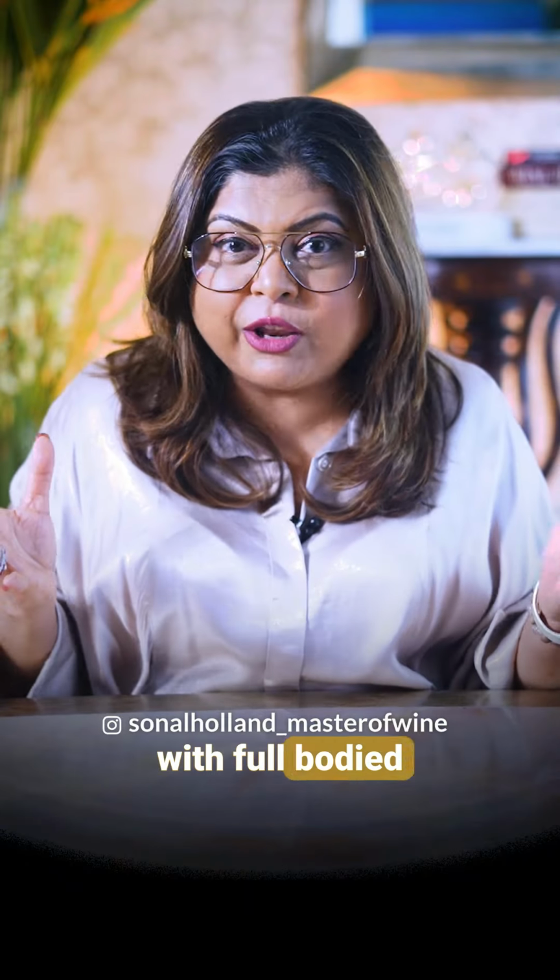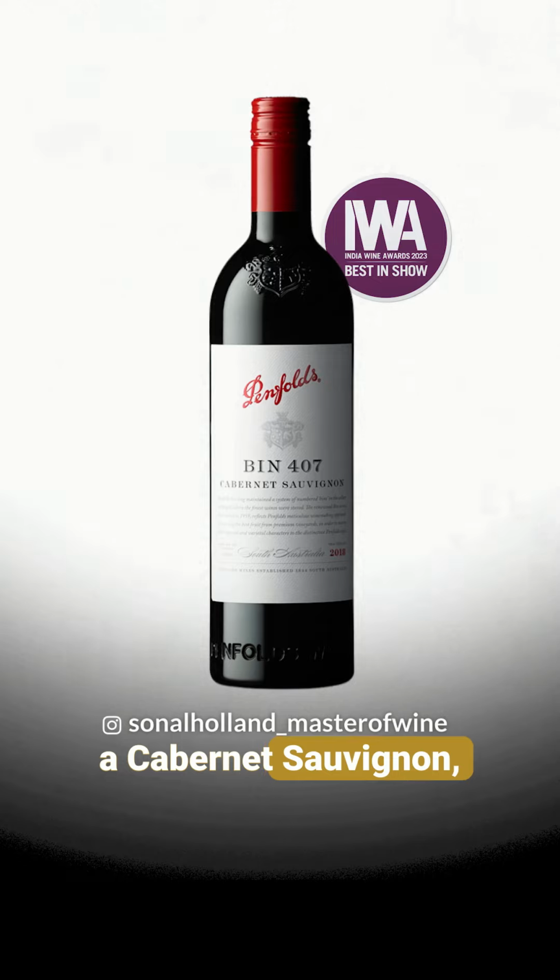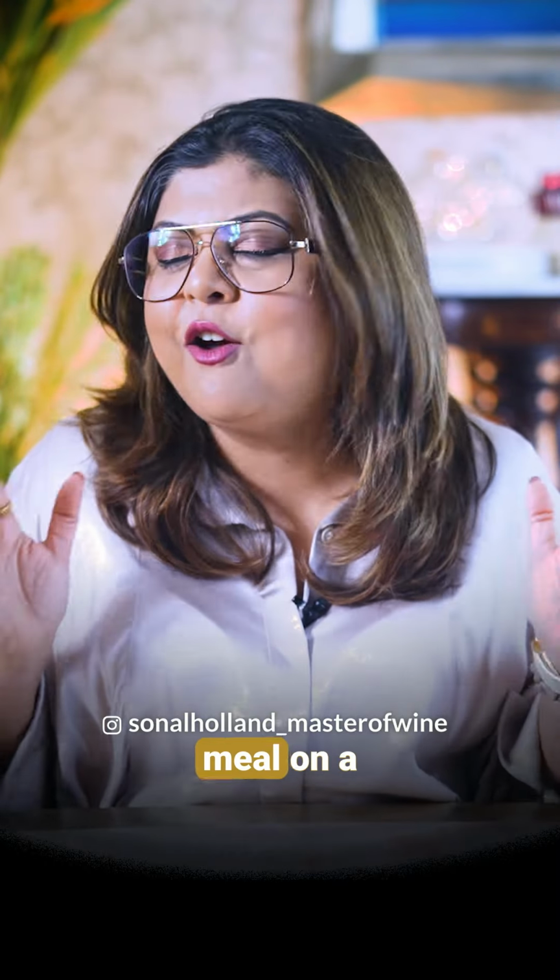Ending the meal with full-bodied red wines like a Cabernet Sauvignon, Merlot or a Syrah is perfect because these robust wines are great for hearty dishes and ending the meal on a high note.